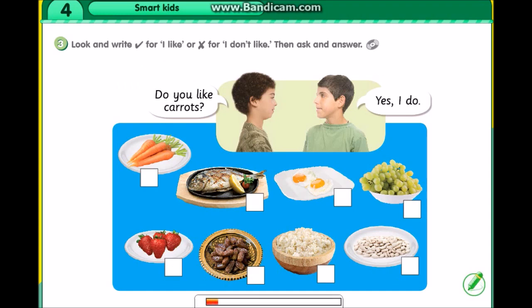Look and write tick for I like or X for I don't like. Then ask and answer. Do you like carrots? Yes, I do.